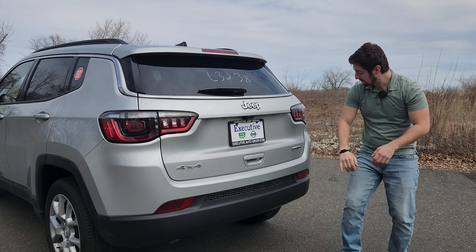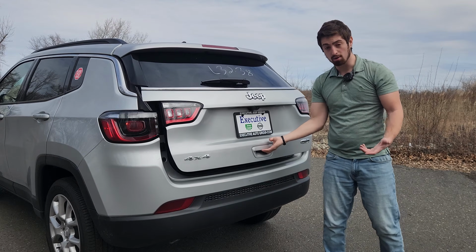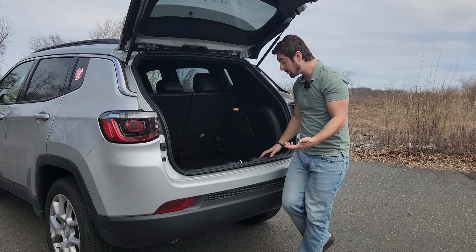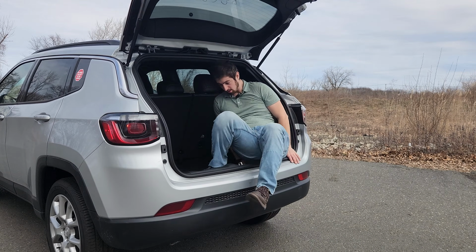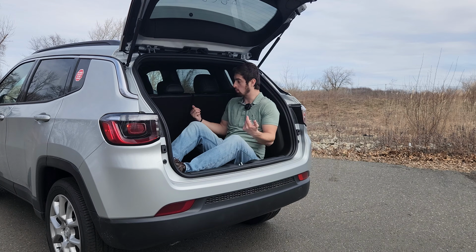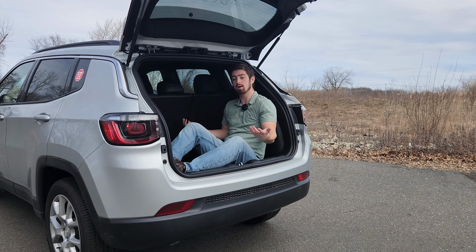The 4x4 badge, Latitude Lux badge, and then open up the trunk. It's not an automatic trunk. It has hydraulics, so it helps you half the way. And the trunk space is incredible in this vehicle. I'll get more up close to it, but I can actually fit two of me in this with the rear seats up right now. You fold them down more, that's an insane amount of storage.